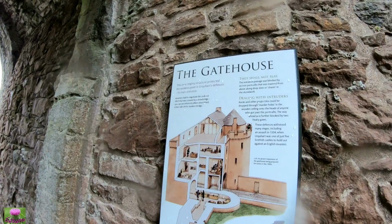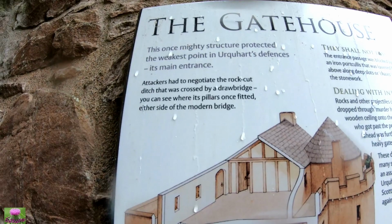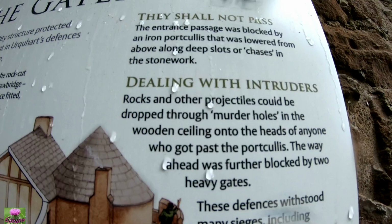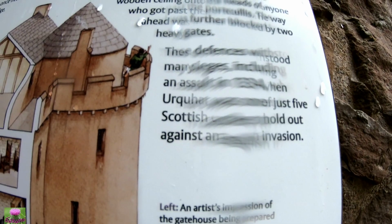This is the gatehouse. One might think this structure protected the weakest point in Urquhart's defense. It's the main entrance. There shall be no pass. The entrance passage was blocked by an iron portcullis that was lowered from the wall, along a deep slope within the building.